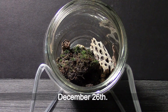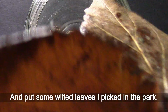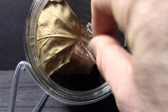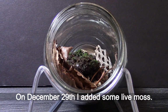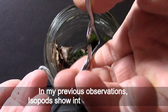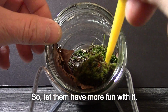December 26th. Let's remove the potato and put some wilted leaves I picked in the park. On December 29th I added some live moss. In my previous observations, isopods showed interest in live moss. So let them have more fun with it.